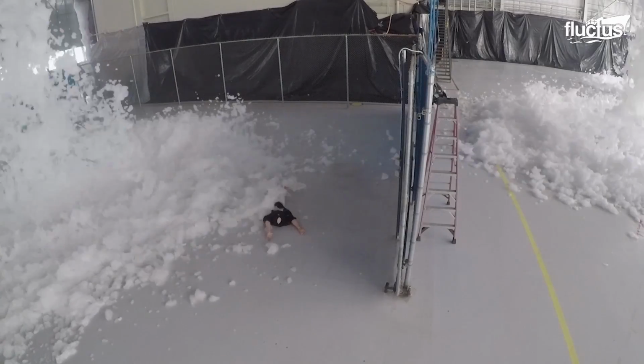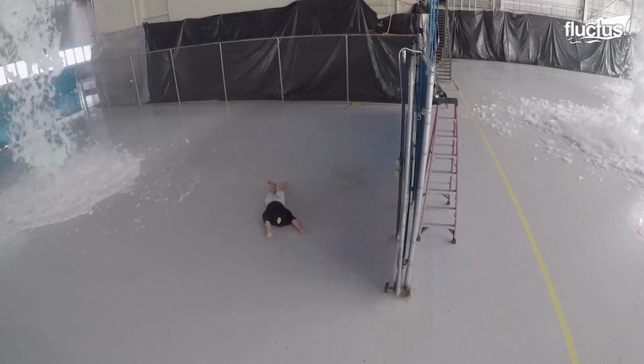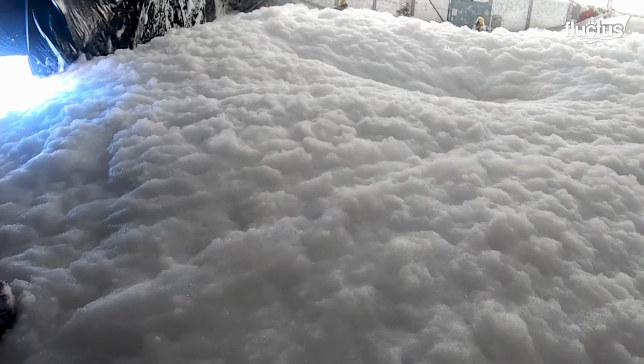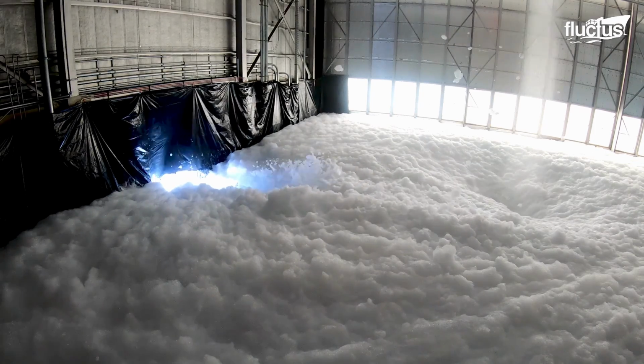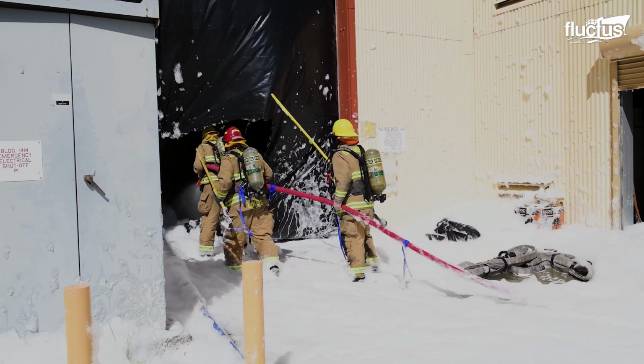The primary issue with foam fire suppression systems is that they produce thick bubbles to suppress fires in the hangars, ultimately reducing visibility and making it nearly impossible to rescue personnel who may be trapped inside.